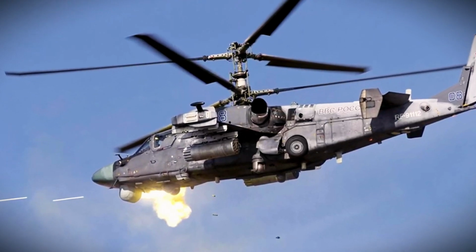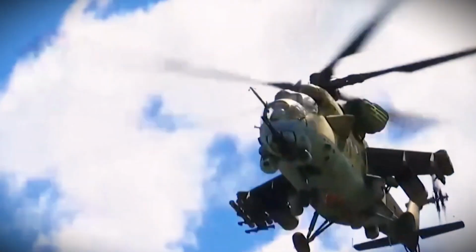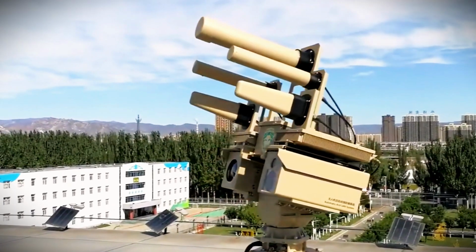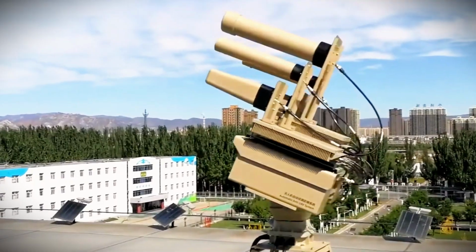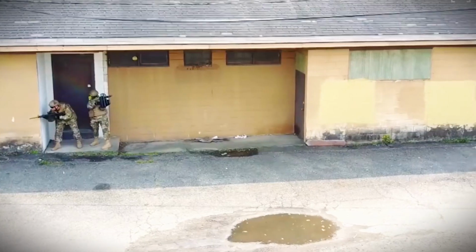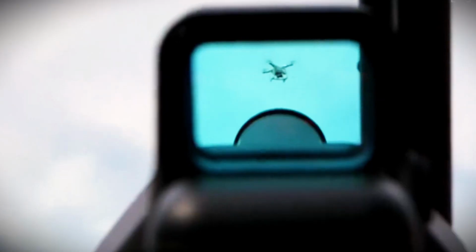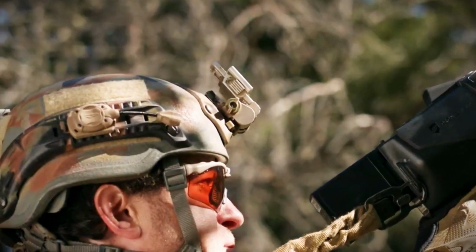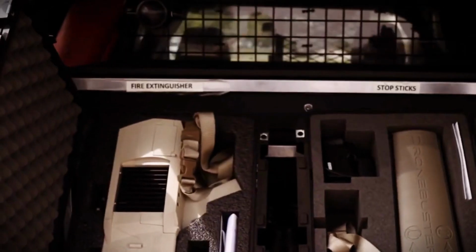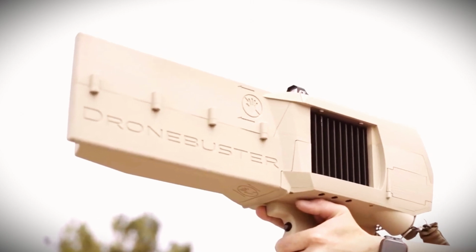Before we continue, here's Drone Gun Tactical. The Drone Gun Tactical is a portable device designed to disable drones. Drones are used for tasks like surveying and even launching attacks, and while troops focus on strategy, enemies could be spying and planning counterattacks. To stop this, suspicious drones need to be neutralized, and that's where the Drone Gun Tactical comes in. Its main purpose is to safely disable drones without causing damage, reaching up to 2 kilometers away.